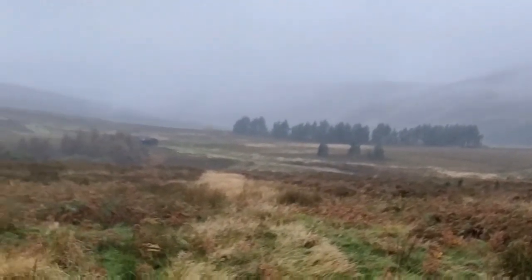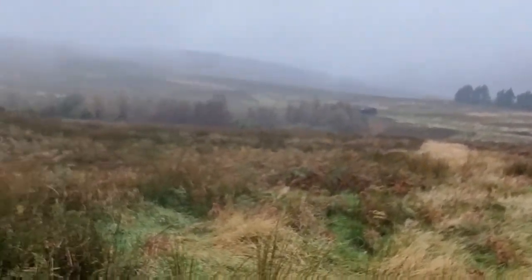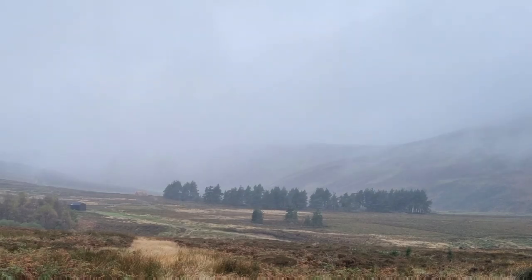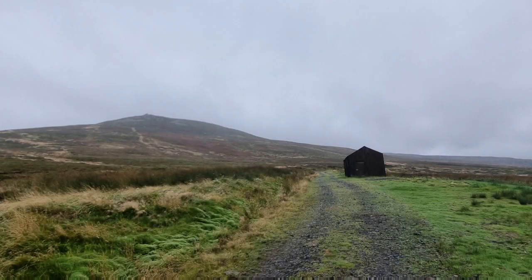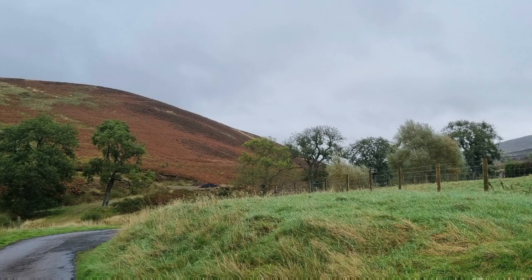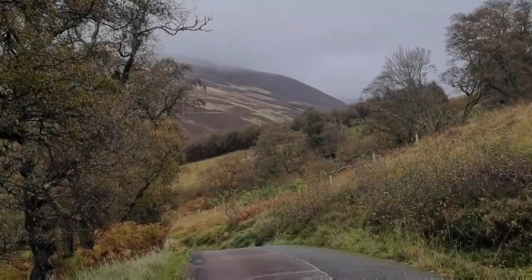Make sure you've got a map and a compass and you know how to use it. A torch. If you're going alone, let somebody know where you're going and what your route is, and if it's going to change, let them know that too. Don't forget to layer up and take your waterproofs. Take plenty of food and drinks. And it's also sensible to have your emergency kit.